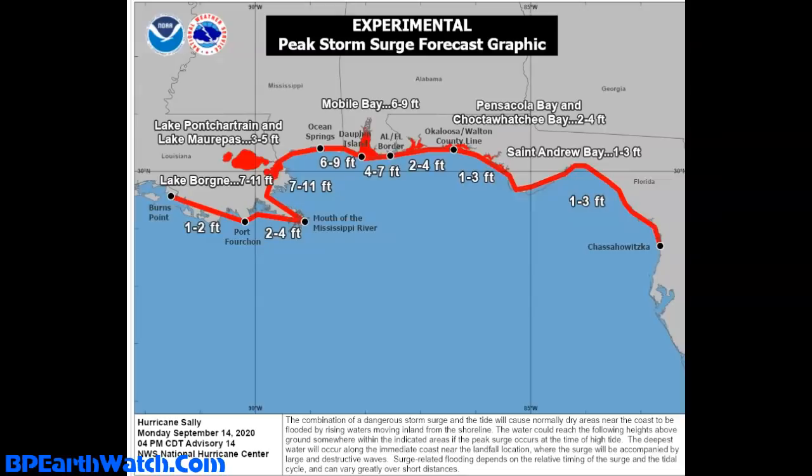Now, this is a peak storm surge forecast graphics. Not a lot have changed, and one of the reasons is because, if you'll notice, this has not been updated here since 4 p.m. Central. So that's been 4 hours ago. Right there. Just keep that in mind. And what you're dealing with, again, around from the mouth of the Mississippi River over Ocean Springs, 7 to 11 feet, 6.9 feet. From Ocean Springs to Dauphin Island, 4.7 feet across the rest of Alabama towards the Pensacola area. Now, in Lake Borgne itself, 7 to 11 feet. Again, hasn't changed much, 3 to 5 feet in Pontchartrain and Maurepas.